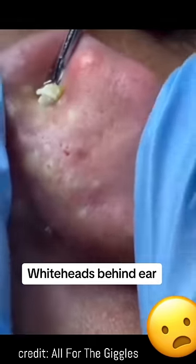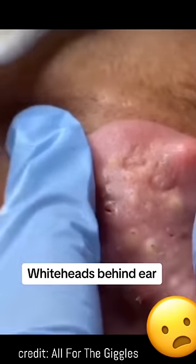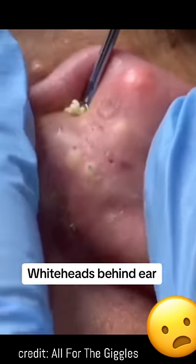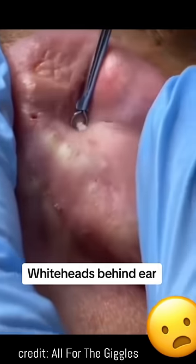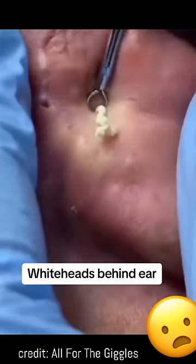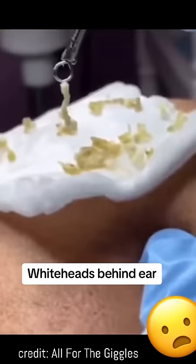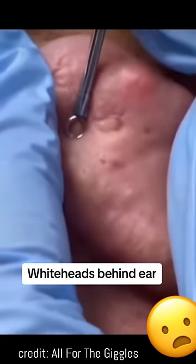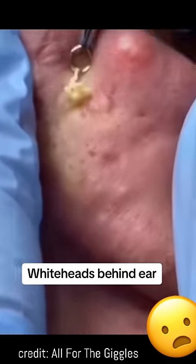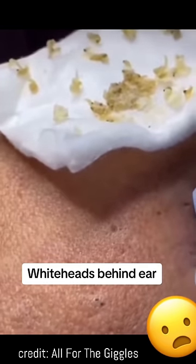All For The Giggles has this lovely ear pop. Even though they use a tool, which I usually don't care for, it turns out rather nice. Look at that pile of goodness! The Ban the Trophy Glove Brigade will be happy to see them on a gauze. I love the Trophy Glove myself. It's a great way to preview the content and determine its quality.